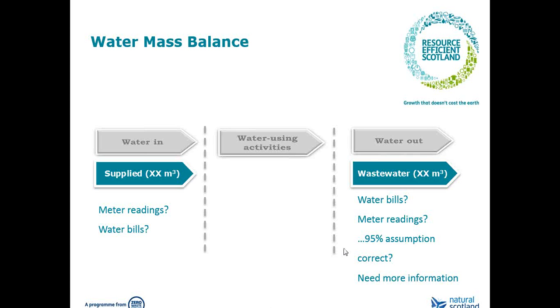So the checklist that we've got provides you with some things to look out for as you walk around your site. So you'll want to check things like fixtures and fittings and make sure they're operating correctly, as well as ensuring any water efficiency devices that have already been fitted are operating correctly. The checklist can be downloaded from the Resource Efficient Scotland website, and I've included the link at the bottom of the slide here as well for you.